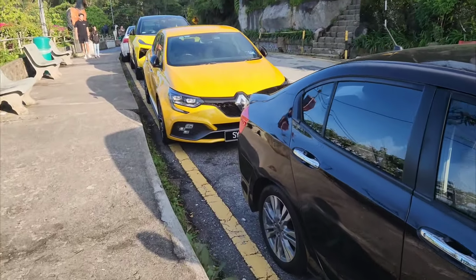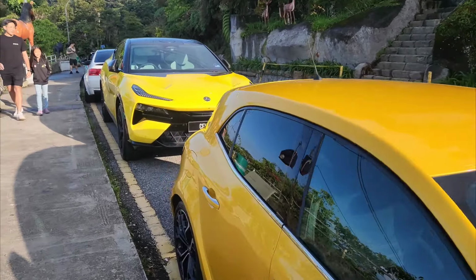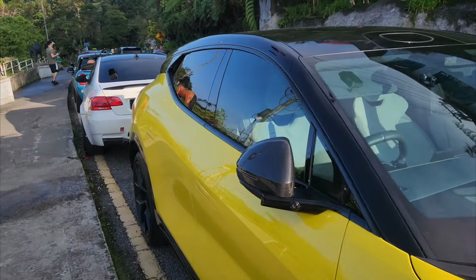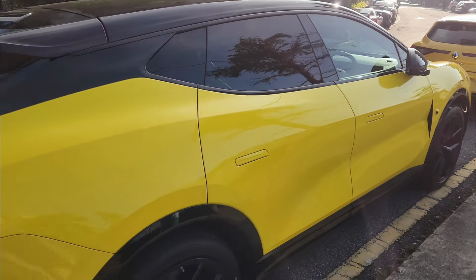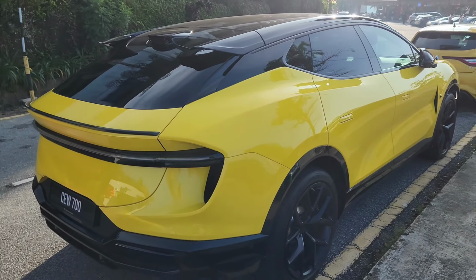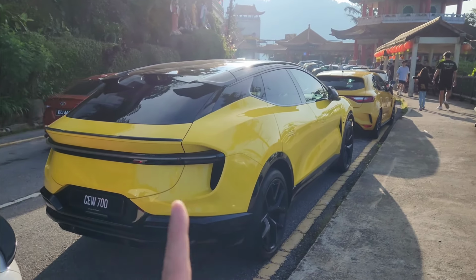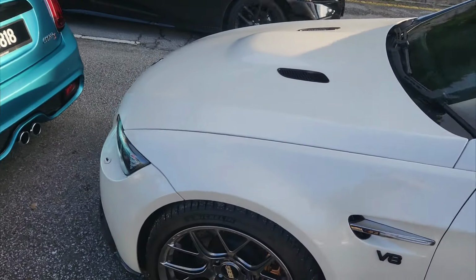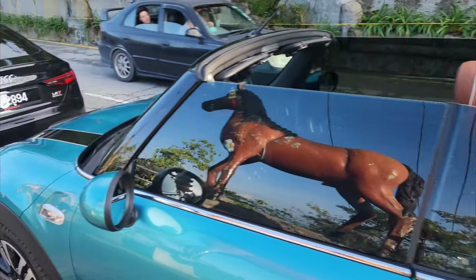Alright, let's go for a short walk. We have Megane RS. Thomas brought up the Lotus Elektra R. This car is crazy fast, he said. At places where his Porsche Spider usually reaches 130, this car is reaching 180. Oh, that's a beautiful M3 V8. Yep, the E92. Little cabrio.